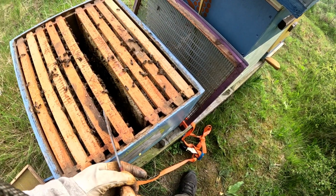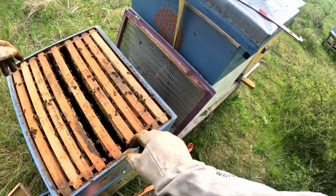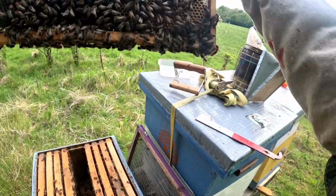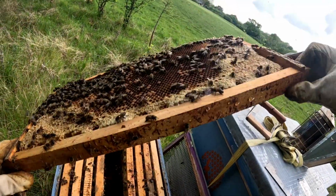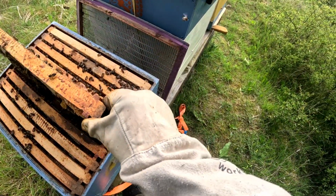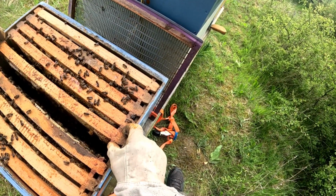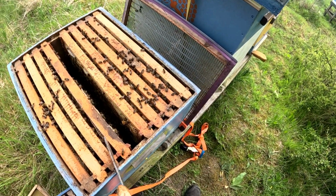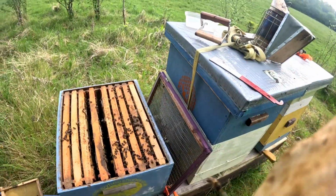Nice calm bees. They've all been quite calm bees today, recently, apart from the ones at home. There are loads of pollen in there, nectar. They're building too much of a ring of honey for my liking. She's back filling the space that she's got. Anyway, I'll keep going for it.